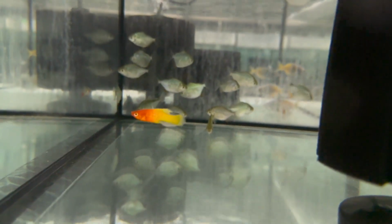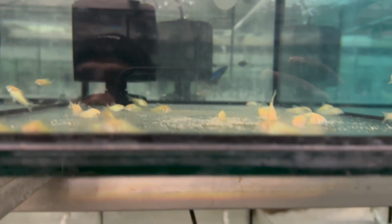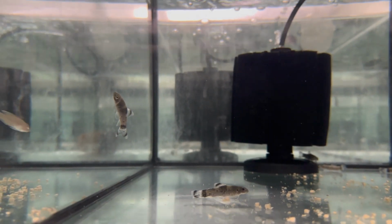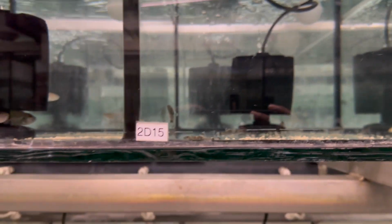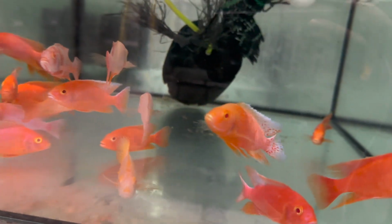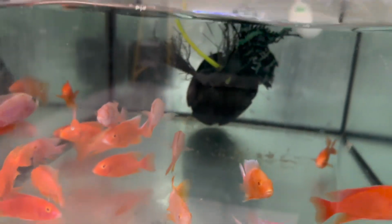Look at that color, yo. People, I can't lie, it is boiling in here as well, man. Got some panda loaches or panda gara loaches. These are really cool, but I'm pretty sure they eat plants.